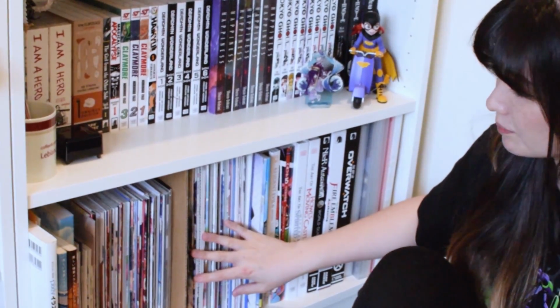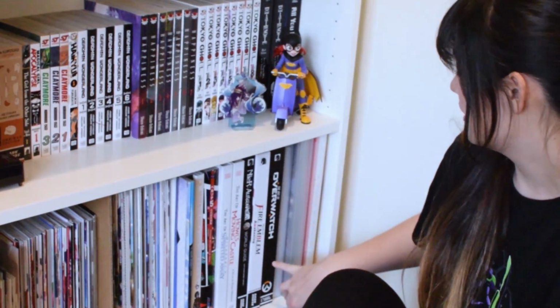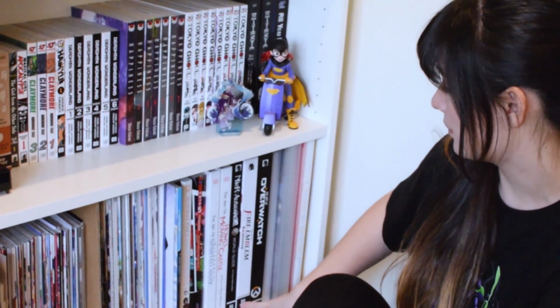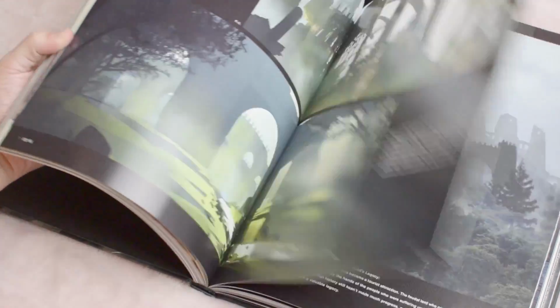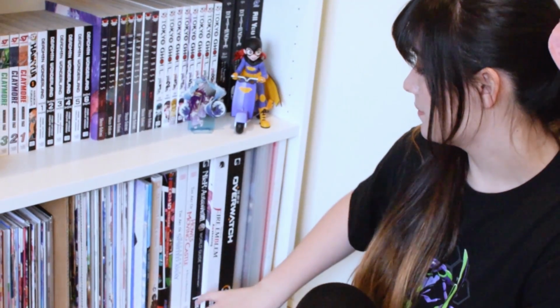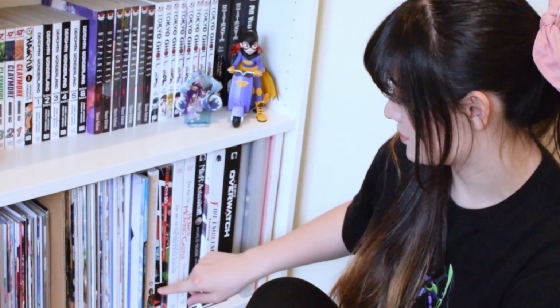Down here in the bottom shelf, this is where I keep my bigger art books and video game art books. So we've got like the Overwatch, Fire Emblem. The Nier World Guidebook is really nice. I love seeing all the concept art from the game. Ghibli books. This is the Persona 5 art book. This one's really nice as well.